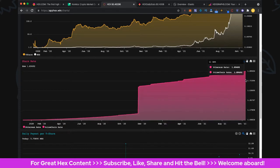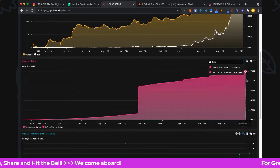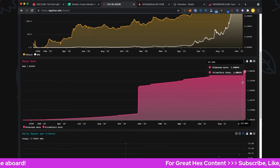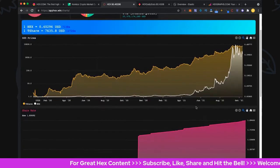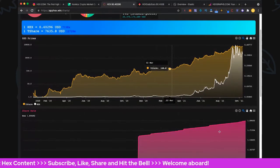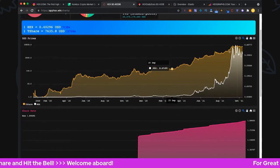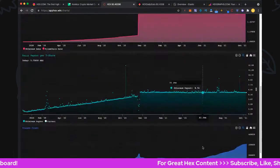So what this means is that it takes a lot more hex to buy a T-share. And not only that, but the price of hex is also going up. So this share rate plus the price of hex means that the T-share cost is going up, and that's that yellow line. So the pink line plus the white price line equals the yellow line, and that's why that keeps going up. So two factors driving up that yellow line.